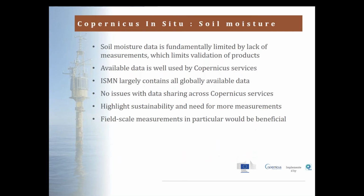And in terms of soil moisture, the findings are fairly limited, in that there's a fundamental limitation in the soil moisture in situ data that is available for the development and validation of these products. I think Bernard touched on this yesterday, that a lot of the validation is done through comparisons to modeled data, with some in situ data across Europe and America, but in very limited amounts across the rest of the world. So it's basically a fundamental lack of measurements that is limiting that.